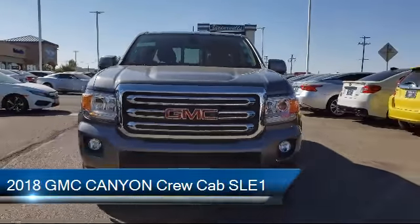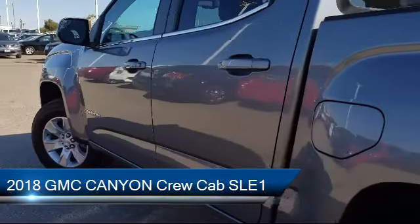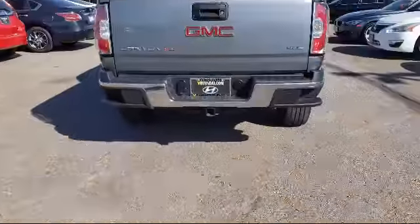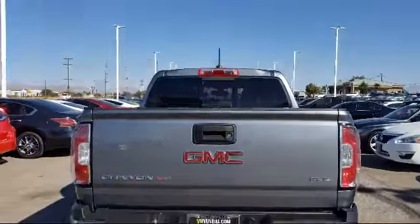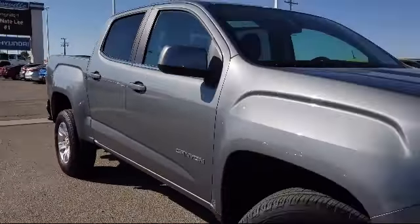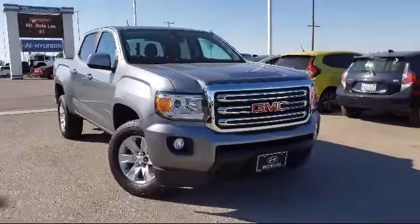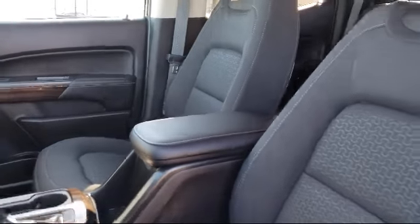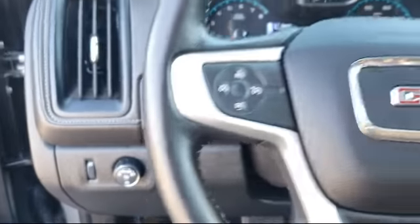Here's a look at another one of our great vehicles from our inventory. It comes equipped with Sirius XM satellite radio, rear view camera, electronic stability control, steering wheel controls, keyless entry, tire pressure monitoring system, air conditioning, traction control, side airbags, 6-speaker audio system, and has less than 15,000 miles on the odometer.